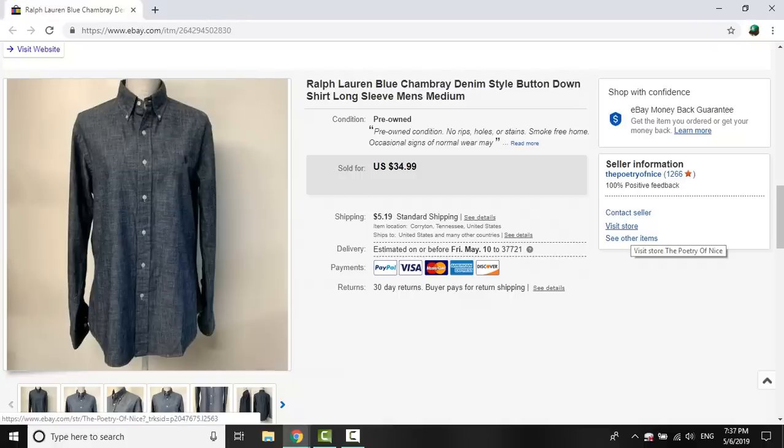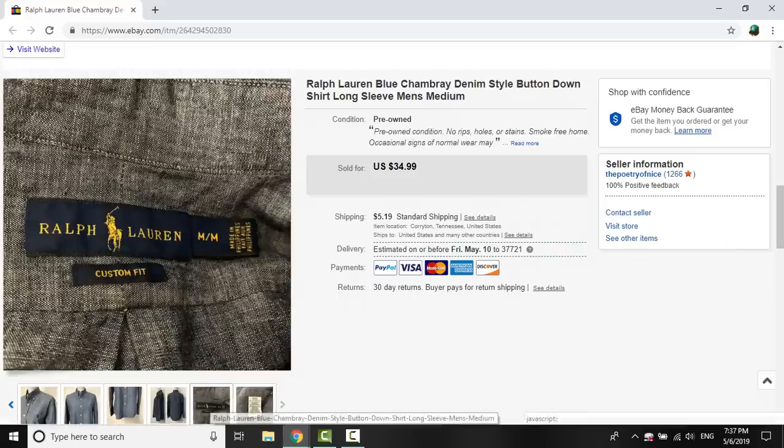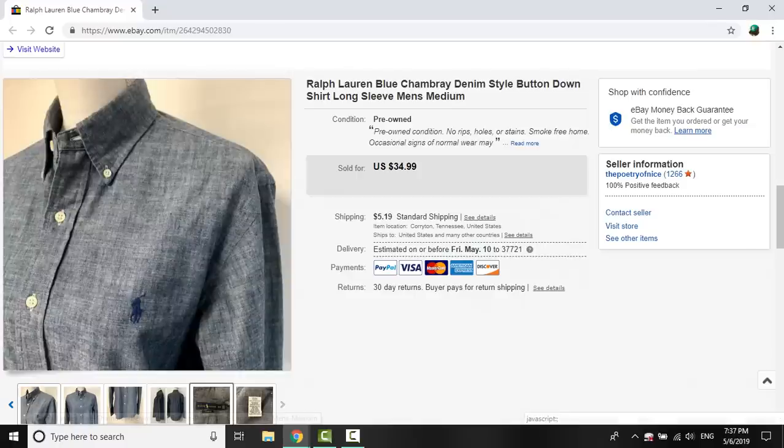And the last one is this Ralph Lauren blue chambray denim style button down. This is a men's shirt. I would recommend, if you find the Ralph Lauren, and I'll show you the tag that I'm talking about, this, or obviously if it's like black or purple or something, means much higher end. I'm not necessarily talking about the Ralph Lauren, but something like this, where it's a chambray. I always do really well with the chambray shirts, and so I would definitely say just keep your eyes peeled for that.